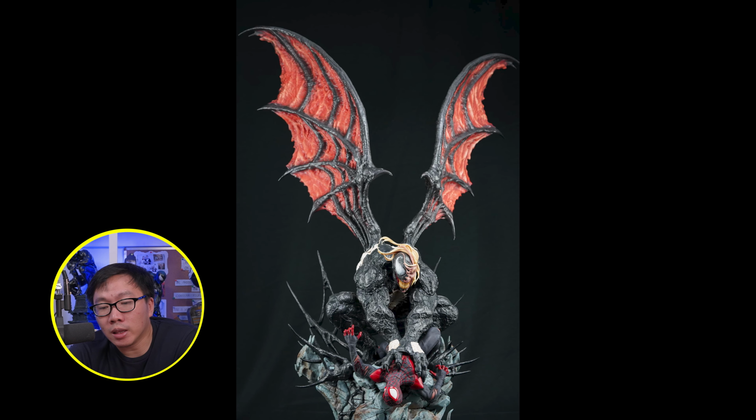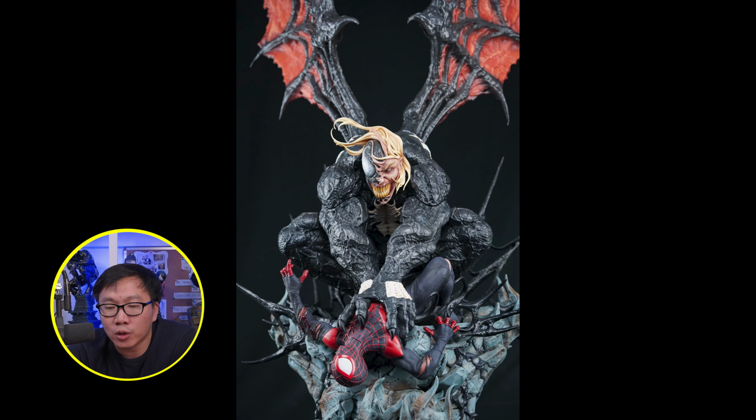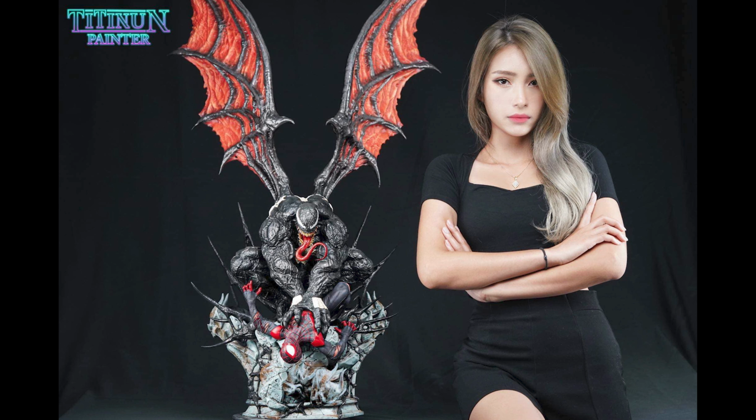Next is probably the grail of all Venoms, and it's this Wing Venom diorama. This might actually ship this year. I'm hoping that it does. If not, Q1 2023 for sure. Can't say much about the statue as it already speaks for itself.